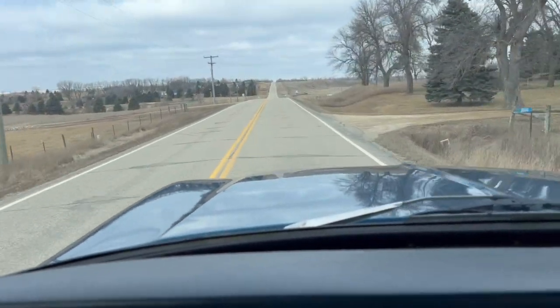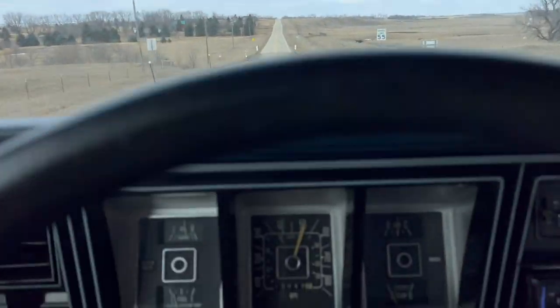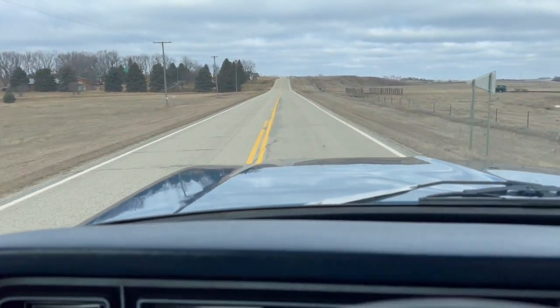This is Dirk from B&B Auto Sales, taking our Bronco out for a drive. There you see the speedometer, getting up to 55. Good suspension over that bumpy old bridge.